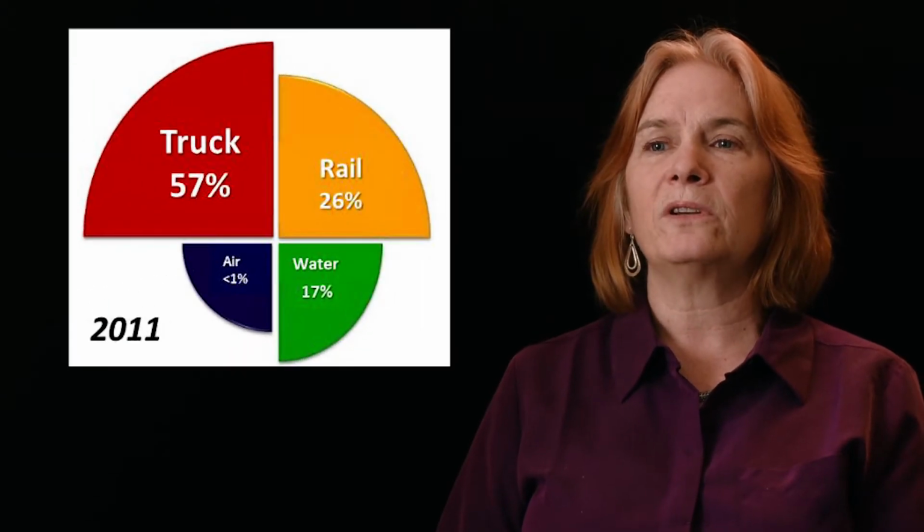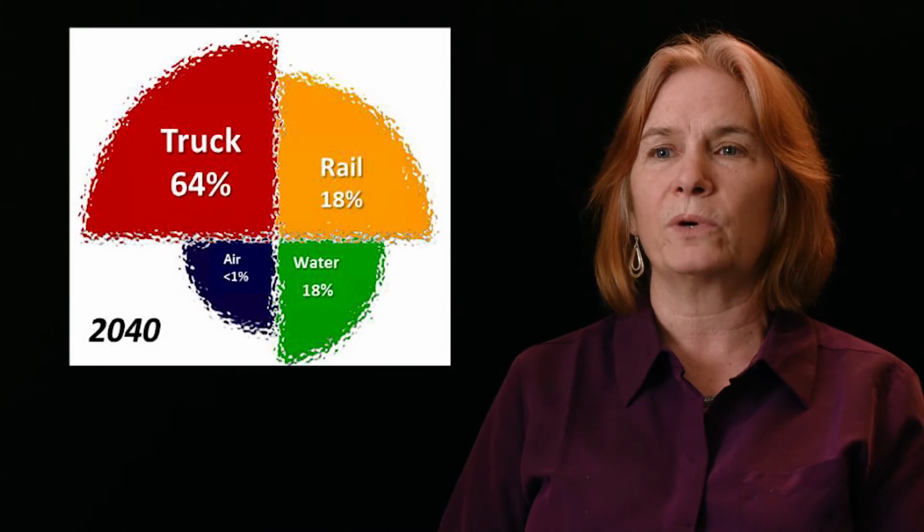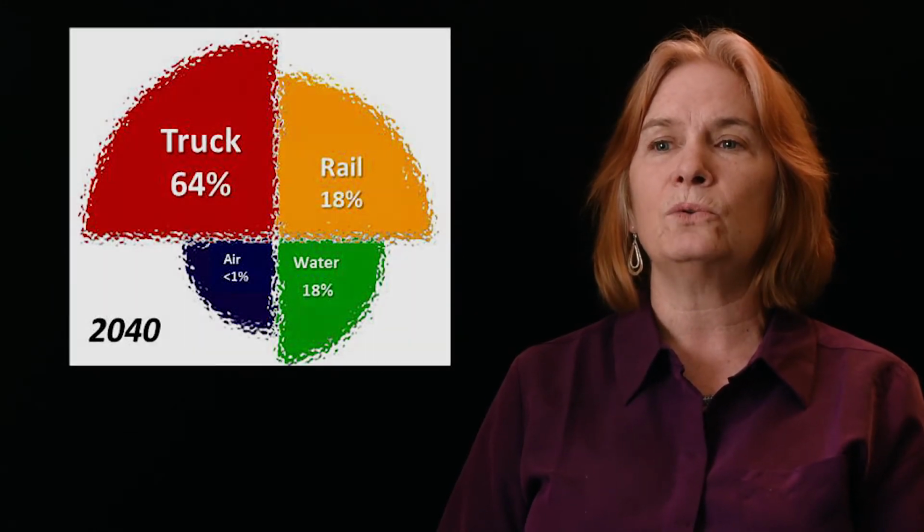Freight demand in the region is forecast to increase by 40% between 2011 and 2040. The Regional Freight Plan equips SPC with the freight planning tools and resources needed to guide choices for meeting freight challenges, optimizing freight efficiencies, and advancing freight opportunities into the future.